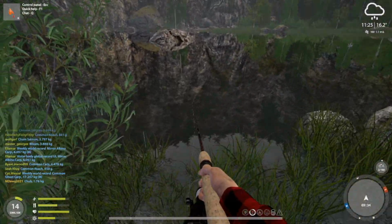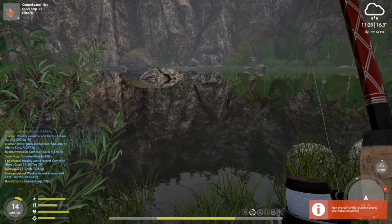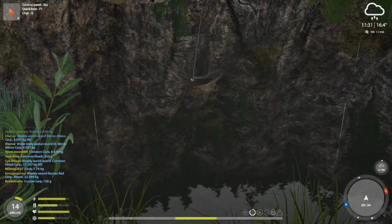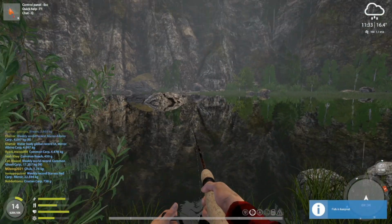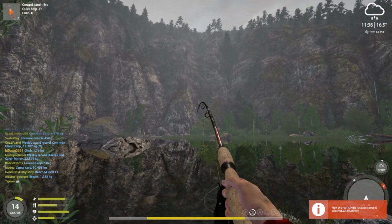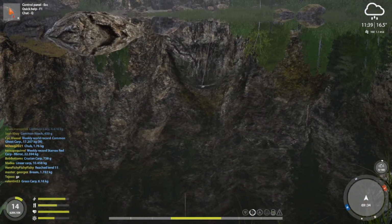Yeah, so far we've had some good success here in this little spot. And we are using a little hornet. So there, that fish got on before we even started reeling. Pretty small grayling again. Yep, there we go. It's just really active right now. It may be the weather, a little bit of rain or the temperature being a little lower. It just feels active at the moment.